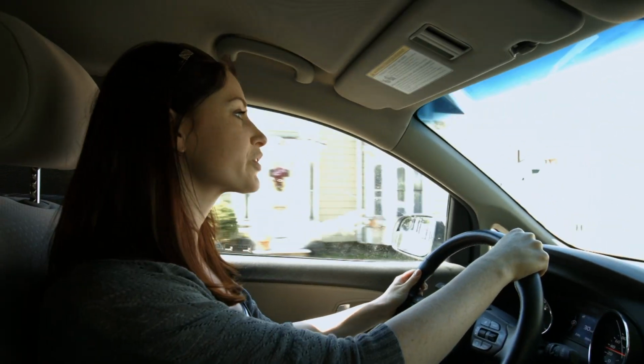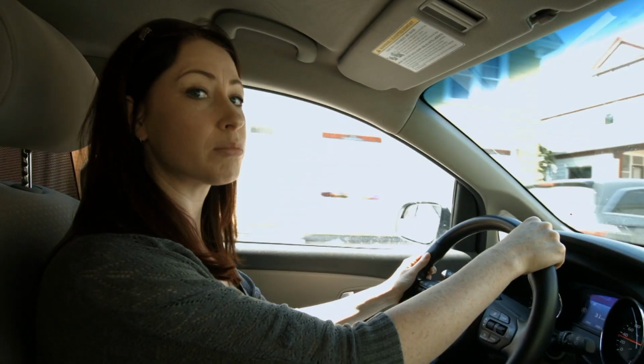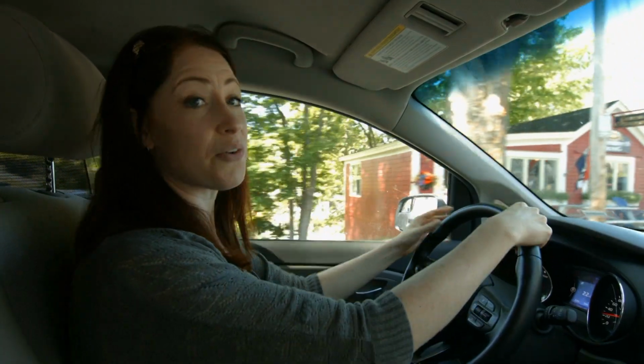Today we're headed over to Ironworks Distillery in scenic Lunenburg, Nova Scotia. Ironworks was established in an old blacksmith shop that was built in the 1800s. This place sounds like it's rich on tradition and culture. I can't wait to check it out.